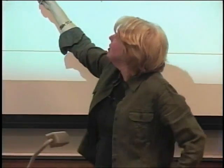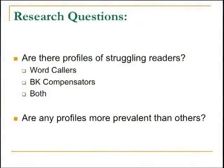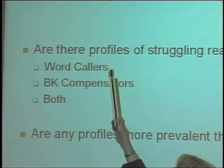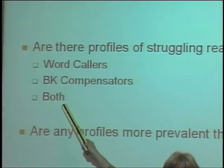Okay, so then another profile could be a child who is strong at comprehension because they've got good background knowledge, they know lots of vocabulary, they have a lot of world knowledge, and so they fill it in. Even though they're not very good at decoding, even though they can't identify the words, they fill in the gist and they get it. So do you see how these are opposites? These ones are good at decoding, bad at comprehension. These kids, good at comprehension, bad at decoding. And then the kids who are bad at both.